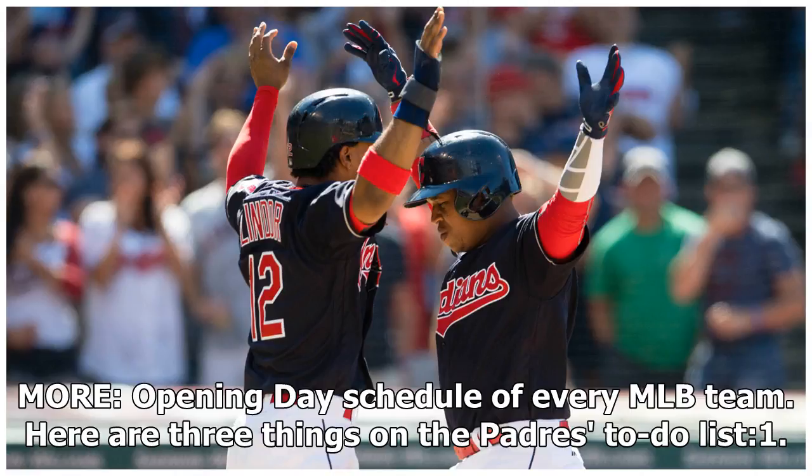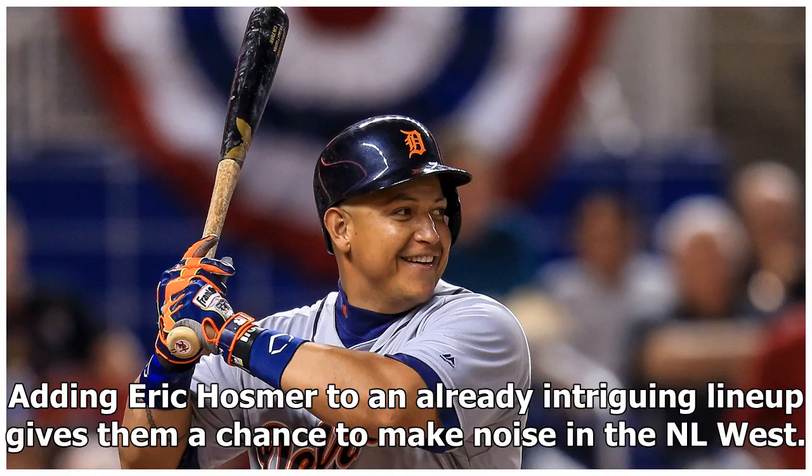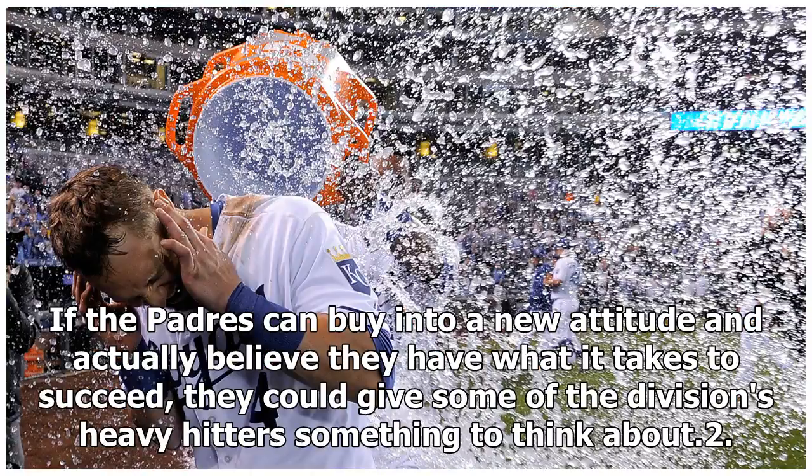Here are 3 things on the Padres' to-do list. 1. Change the culture. The Padres have been a losing team for so long, it's hard to imagine them as postseason contenders. Adding Eric Hosmer to an already intriguing lineup gives them a chance to make noise in the NL West. Hosmer and Wil Myers give the Padres 2 power bats with some speed in the middle of the order, which could ease the pain of the struggling rotation.